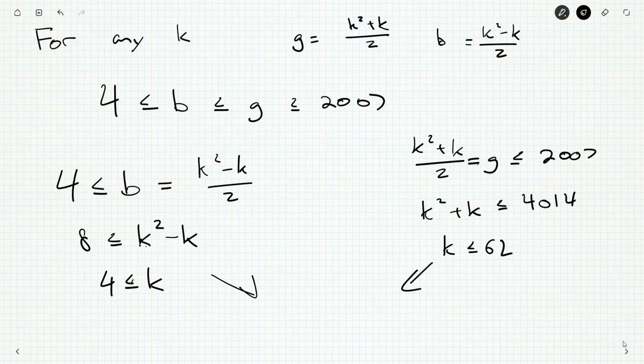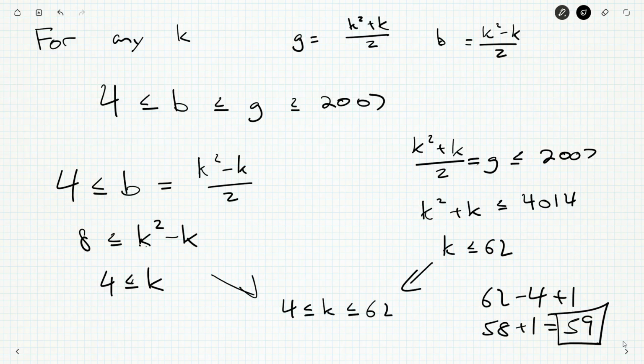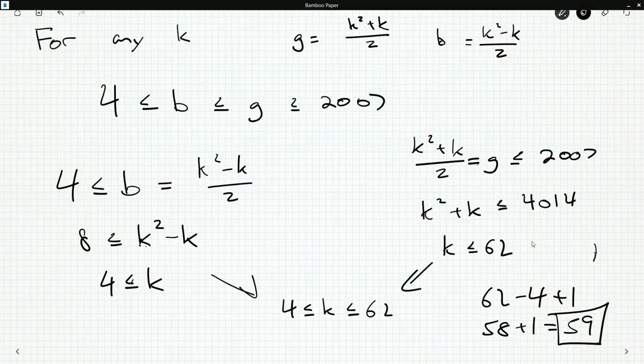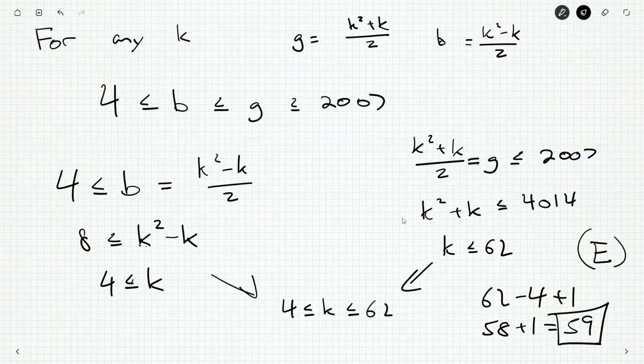Combine both of these facts. Any k between 4 and 62 inclusive will work. So since it's inclusive, we do 62 minus 4 plus 1. So that'll be 58 plus 1, or 59, and that will be our answer. It's one of them. It's E. There we go. So we're saying the answer is E, 59.